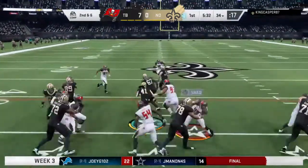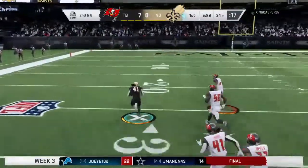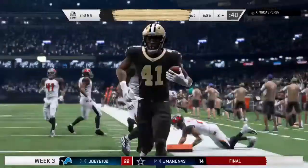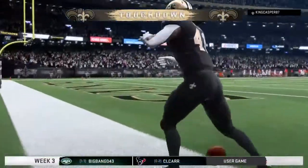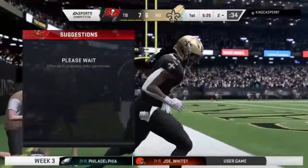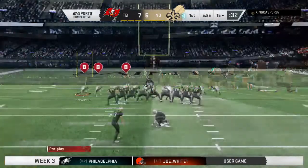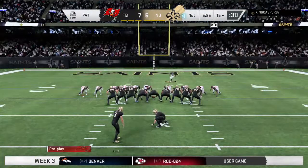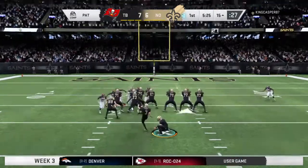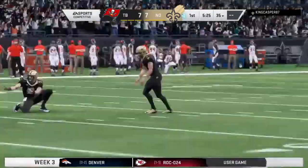On the ground, this is Kamara. And an alley to run. And he'll take it into the end zone for the Saints touchdown. Alvin Kamara, his 5th touchdown now on the year, as his guys are on the board here in this first quarter. Will Lutz on for the point after. It's good, and we're all tied at 7 apiece.